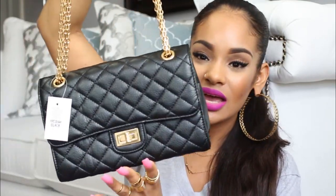And my last favorite that came from Bees Trendy Treasures is this purse. And this purse is just so gorgeous to me. It is Chanel inspired, and the quality of it is absolutely amazing. Just by touching it, you can tell that it's really high quality and it's gonna last you a long time. So I love the gold chain on here. You can actually keep it shorter like that, or you can make it longer.